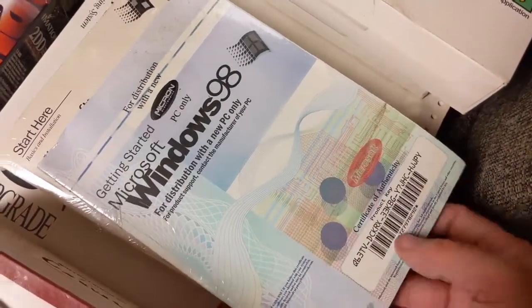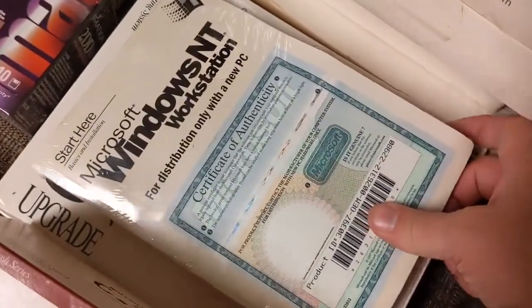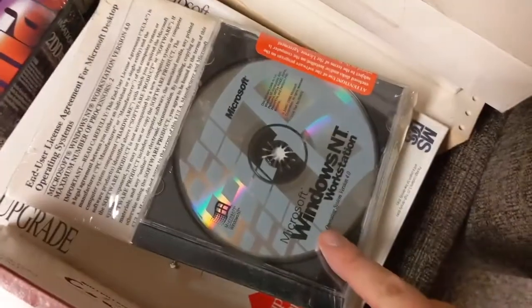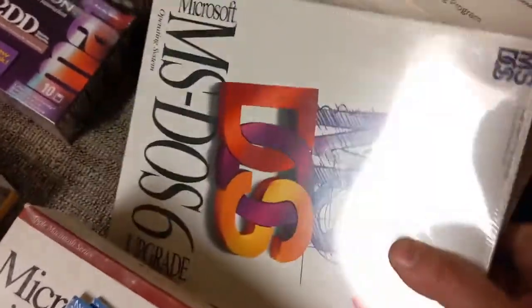I've got a Windows 98, but I don't think I have the book there. Don't look at my product key. Don't steal my Windows 98. Windows NT Workstation. This I don't have, so I'm glad that has the CD. Very cool. And then, see, this is great here. I want to pick this up.